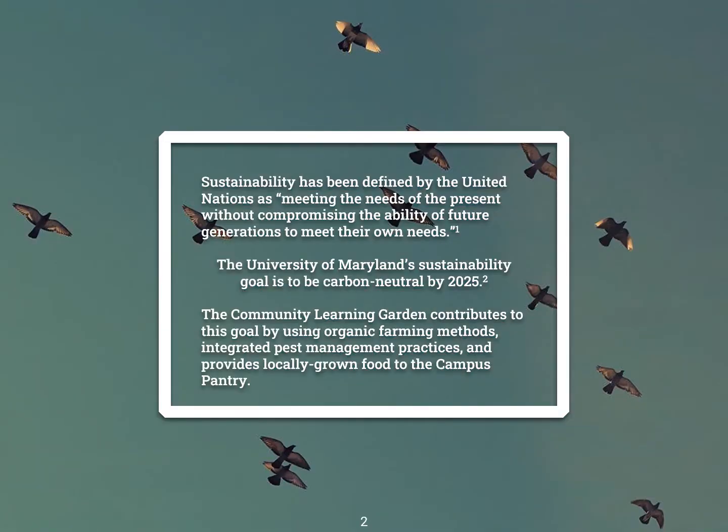I'd like to focus on sustainable pest management. This is something that is very important at the Community Learning Garden as we are managed as an organic garden. Now, we are not a certified organic garden because we do not sell any of our produce, and the certified organic label is reserved for people who are selling their produce. All of our produce is donated to the campus pantry.